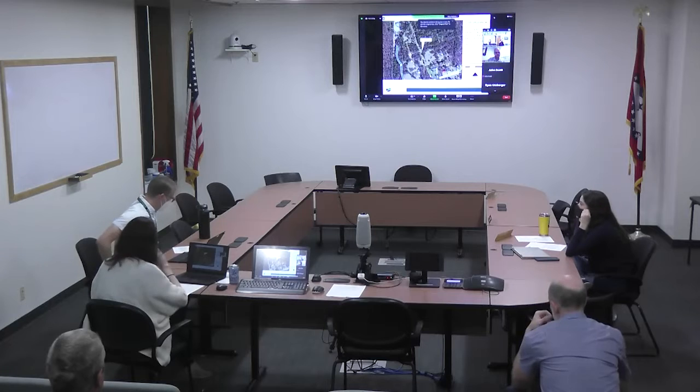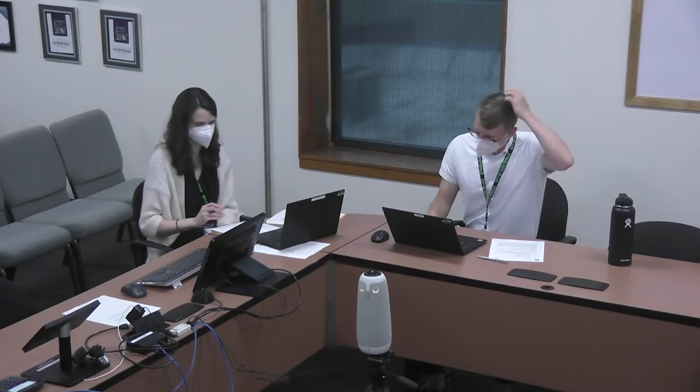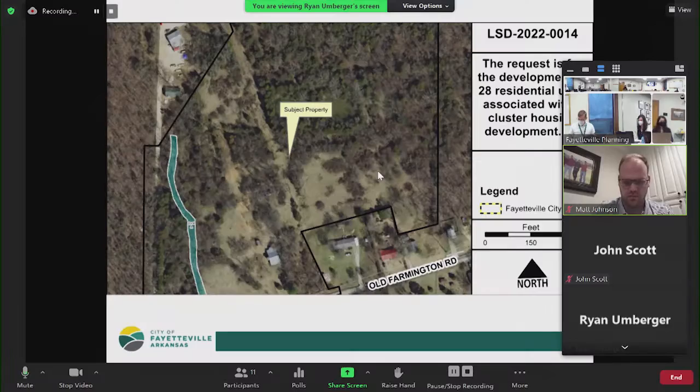Morning. The subject property is in southwest Fayetteville, just south of Centennial Park, and it's a property you all are likely familiar with at this point. We've had a couple of rezoning requests come through recently, and the conditional use permit for a cluster housing development that was approved on the property last year. Most recently, at the April 19th, 2022 City Council meeting, the property was rezoned from RSFA to NC Neighborhood Conservation.